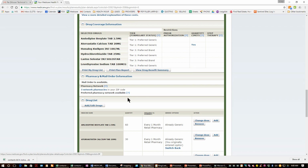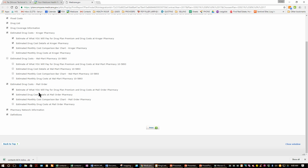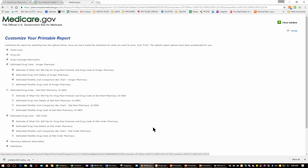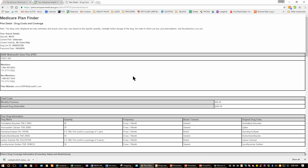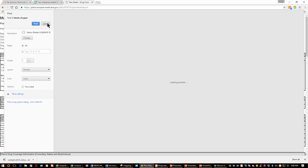But at this point, if you want something nice to look at that has all this information that you carry around with you, perhaps take to your doctor, show to your spouse, etc., you can print the plan report. And just leave all these default things checked so you get the info you're looking for. And I'm going to print it here. The best way to print it is to right-click and then print. That's how you do it at this point. So then you'll go over here and be able to print it, but I'll cancel out of it for now.